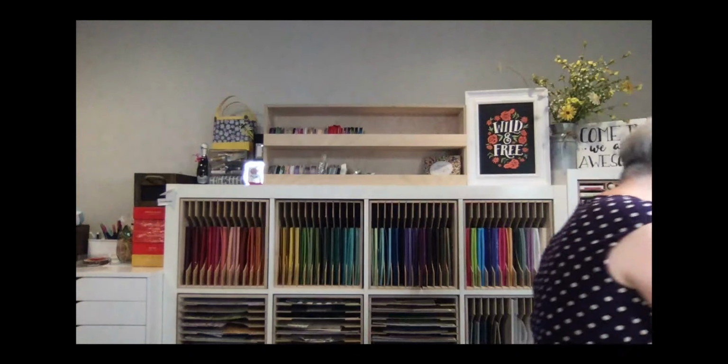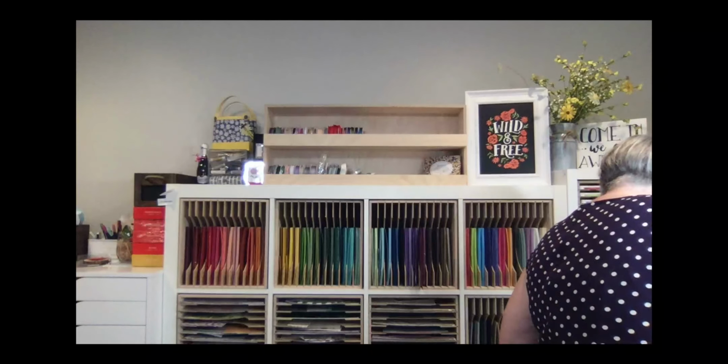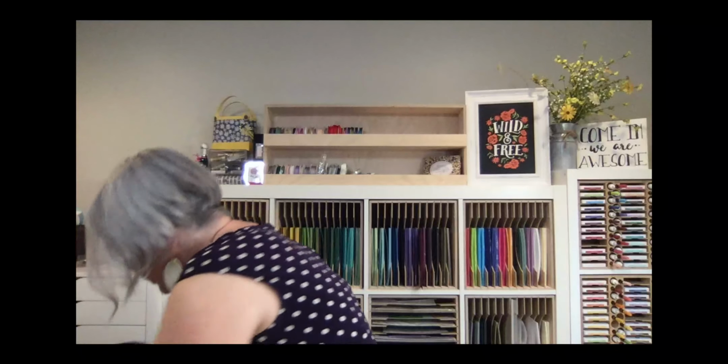Would you like to see the cards that we're going to make? How about I share some pretty cards with you? I'll share them really quick, and then we'll get to stamping. 4 cards. Got all their little decorated envelopes here too.